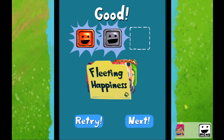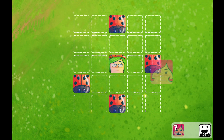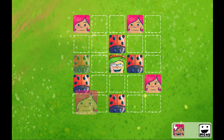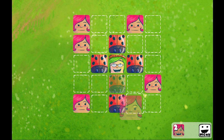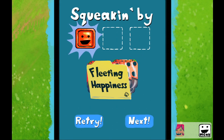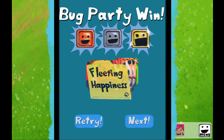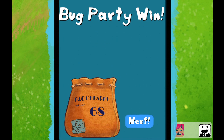I'm glad that the other girls aren't freaked out by the bugs, because that would be really inconvenient. 4 more bugs. It'll take 6 girls tops. That's not possessive. 1, 2, 3. I'm probably not counting this correctly at all. Either way, D-pad time. Happy boys. Bug party win! It's really hard to say this while keeping my mouth open as large as that gold medal.